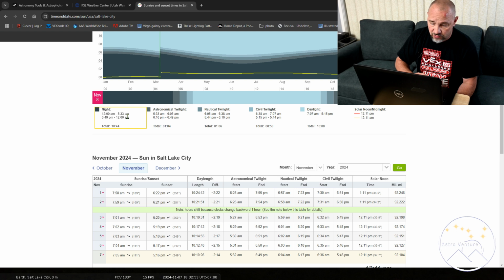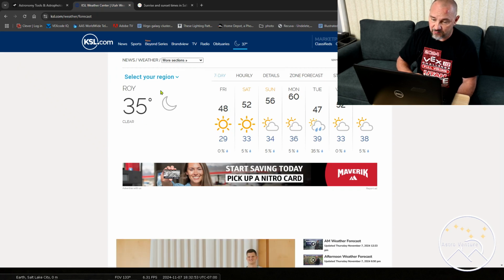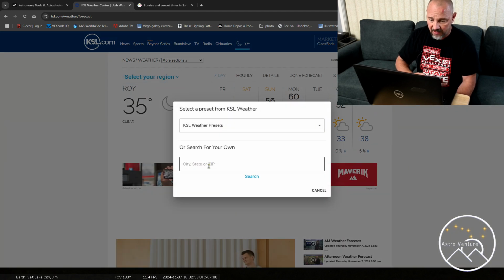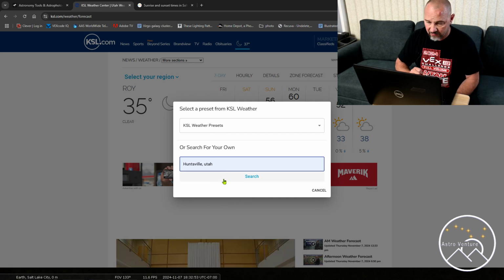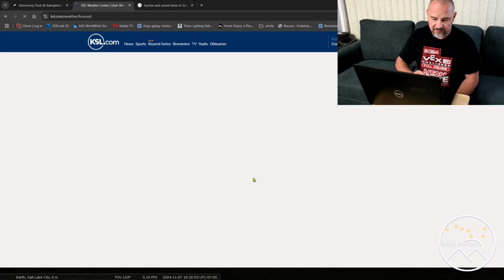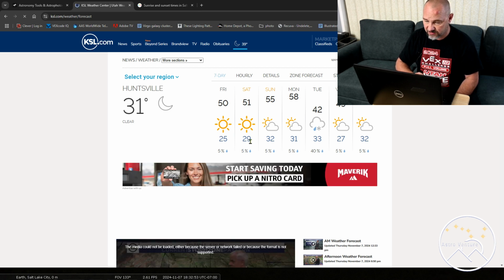Now, to do that, I also forgot one of the other things that I check: I go to my local weather and to the location that I'm going to be imaging at. And here, I'm going to Huntsville, Utah. You can see it automatically popped up because I regularly check that. I'm going to punch that in, and checking my local weather, they're showing clear skies, clear skies.